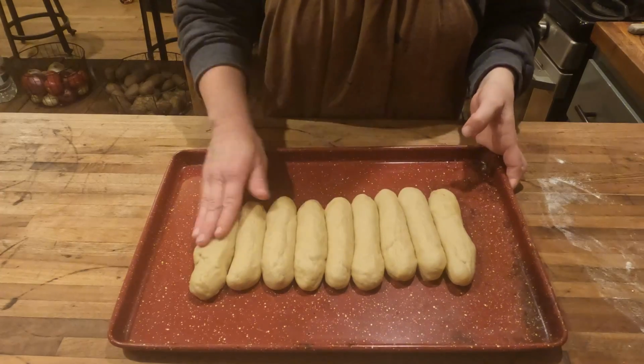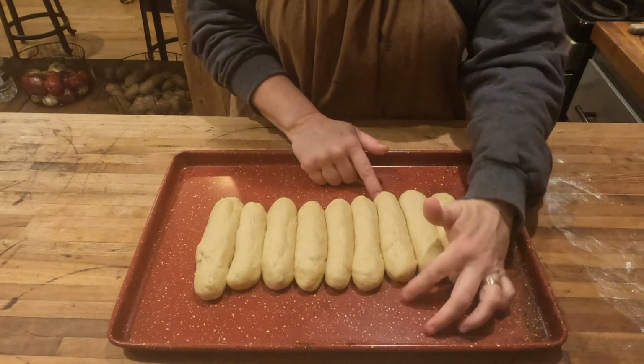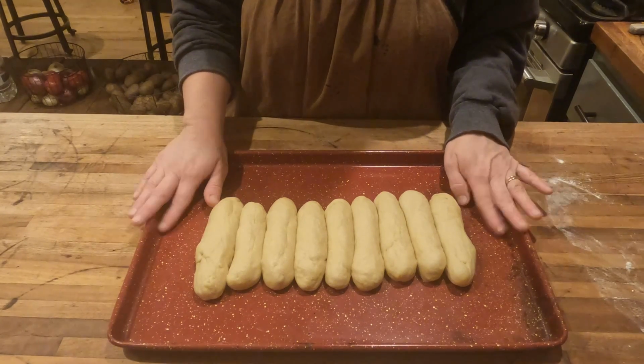Okay, I got them all rolled out. I had enough dough to make 9. I think they might be a little too short, but this is not perfection. This is a hot dog bun.